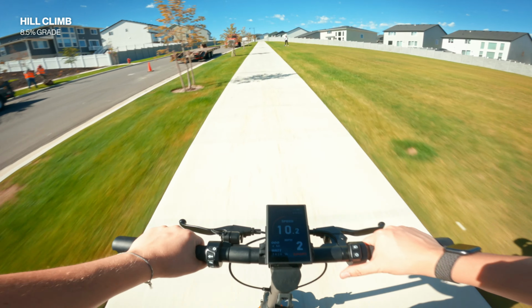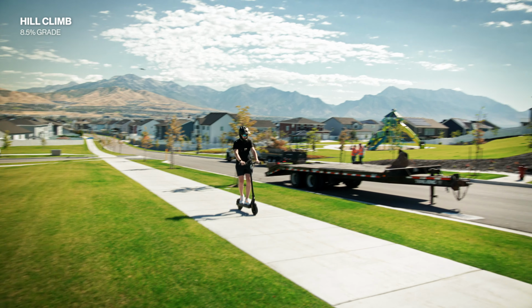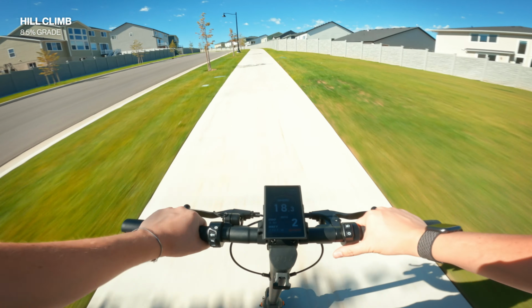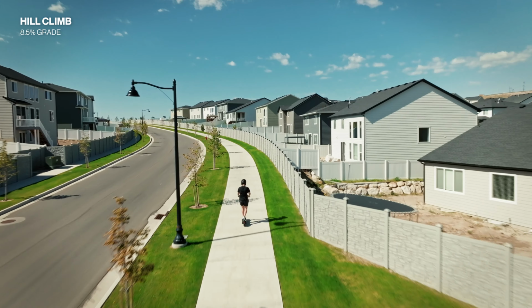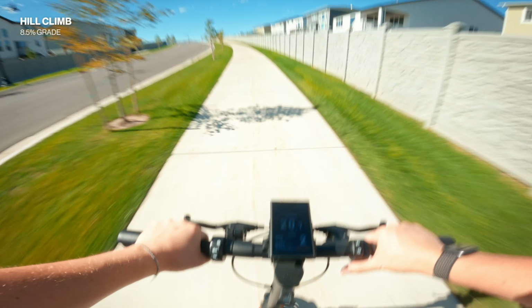Okay, not bad. Slow start, but picking up. Nice. We're at 16 miles per hour and accelerating. 17, 18, 20. Dang, it's going fast up the hill. That's crazy.